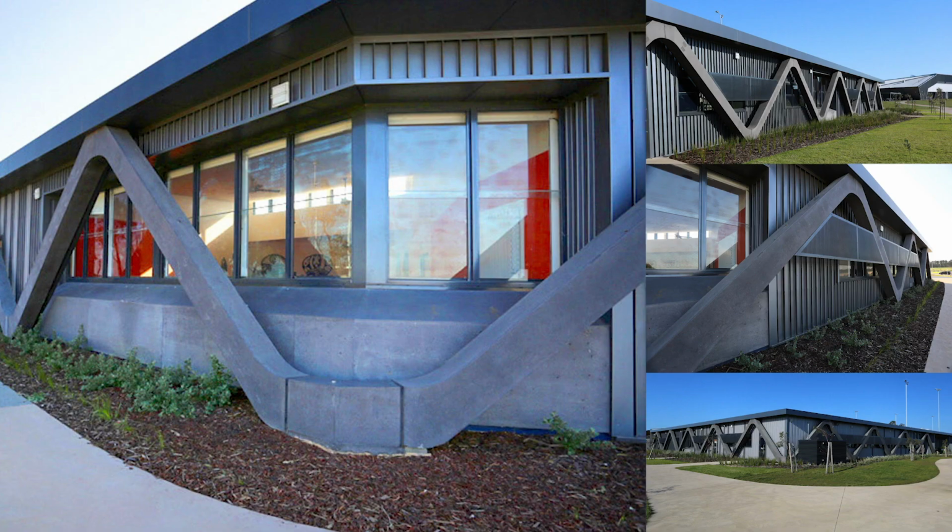Another good project locally was the Surf Coast School at Torquay, where we produced structural columns which formed a wave around the building, along with 200 odd black items.